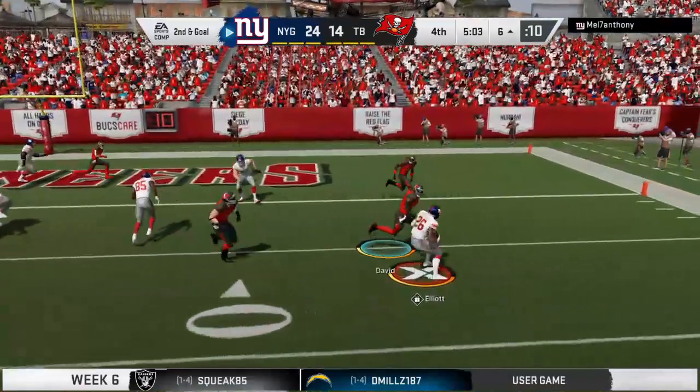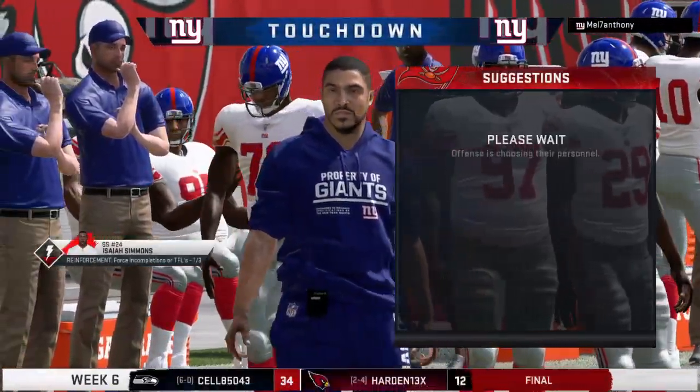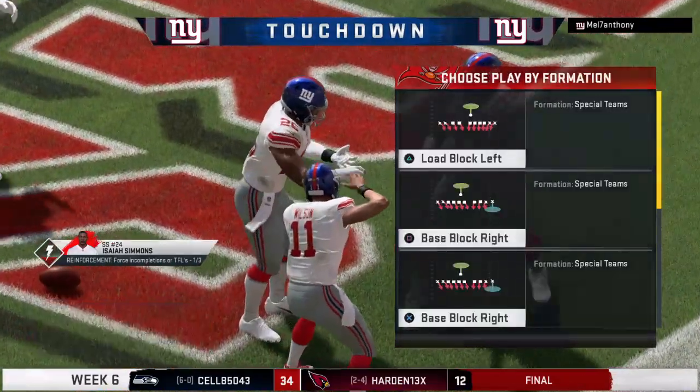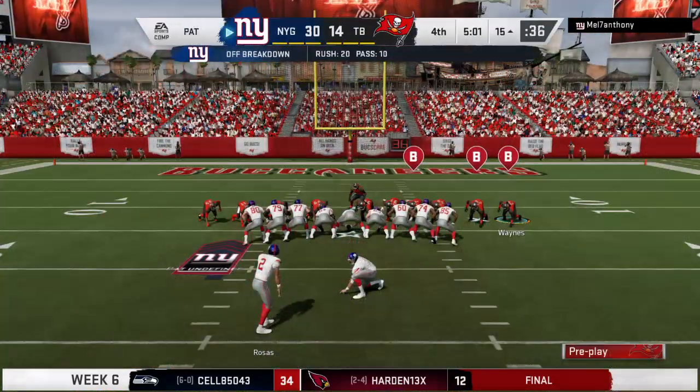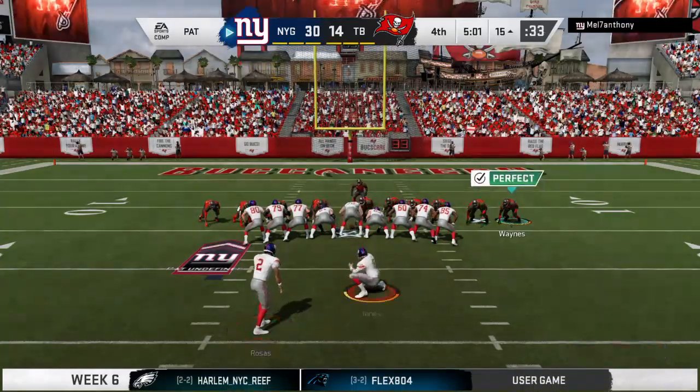They go back to Elliott. He's been busy. And he will take it in for a Giant touchdown. Ezekiel Elliott, his 9th touchdown of the season. And the Giants are able to add on to their lead.